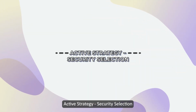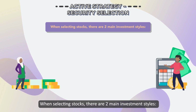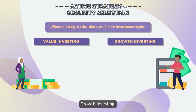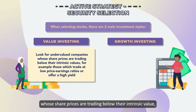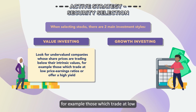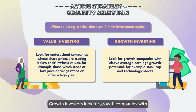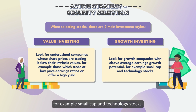Active strategy: security selection. When selecting stocks, there are two main investment styles: value investing and growth investing. Value investors look for undervalued companies whose share prices are trading below their intrinsic value. For example, those which trade at low price-earnings ratios or offer a high yield. Growth investors look for growth companies with above-average earnings growth potential. For example, small-cap and technology stocks.